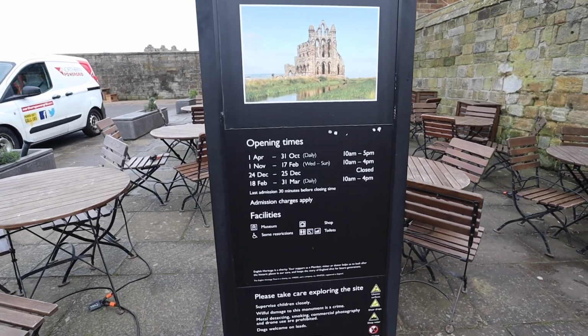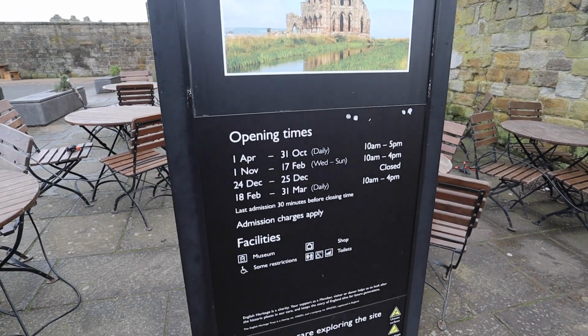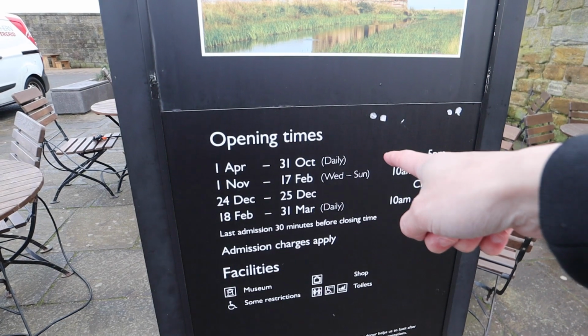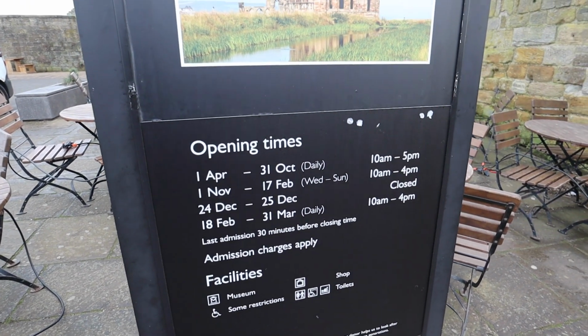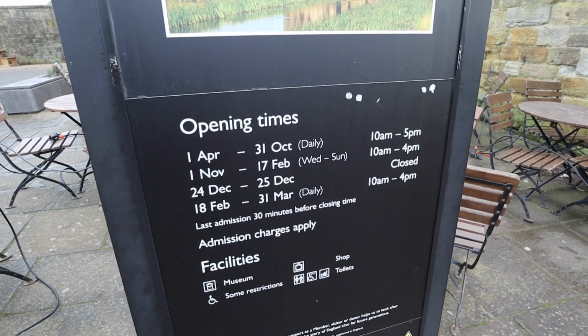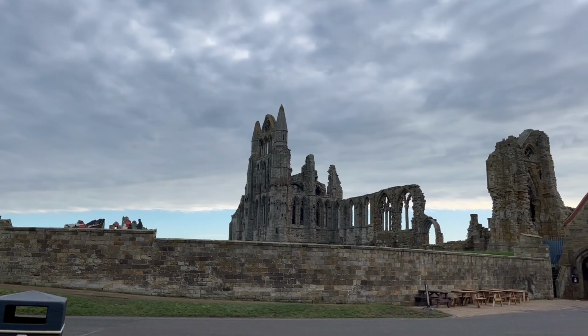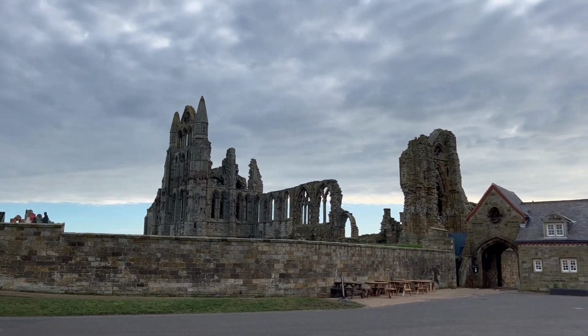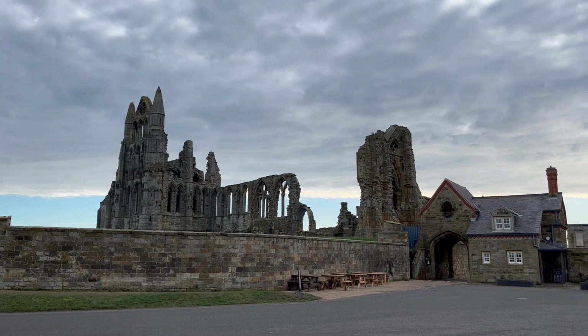Okay, I don't think this is the way into the abbey. Let's go back outside. So it looks like it's closed for visiting. I'm here in the middle of January, where it's only open Wednesday to Sunday. So if you're coming to visit this place, these are the times when it's open. This abbey was built in the 7th century, so it's been here for quite a while. I think it's amazing that it's still standing. I don't think there's anything left to check out, so let's head for some fish and chips.